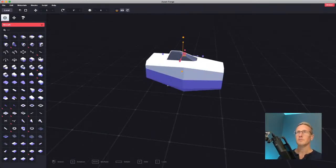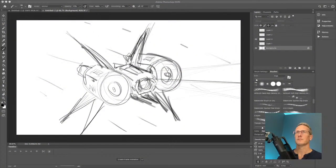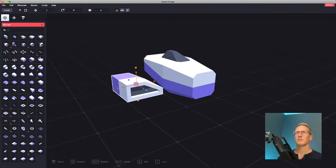Cool. All right, so going back to my concept art here, pop back over to Photoshop. So this is the concept that I'm going for, and pop back over to Asset Forge and see if we can work something out. I have the idea of the big engines, but I think I want to have some kind of induction vents or something along the side maybe. So let's see. I want to rotate these on the Z-axis.